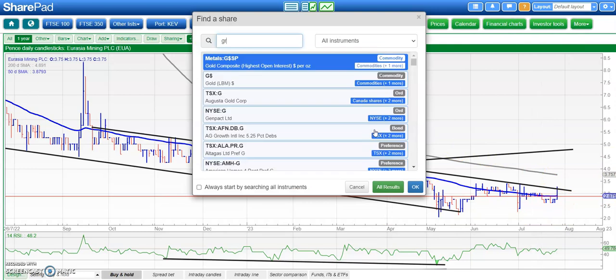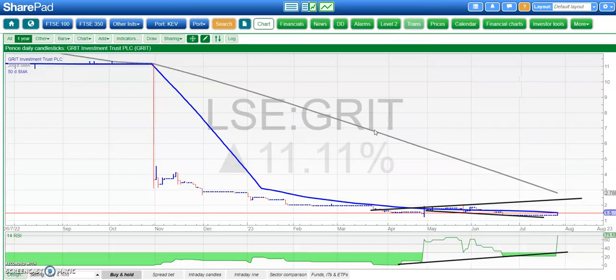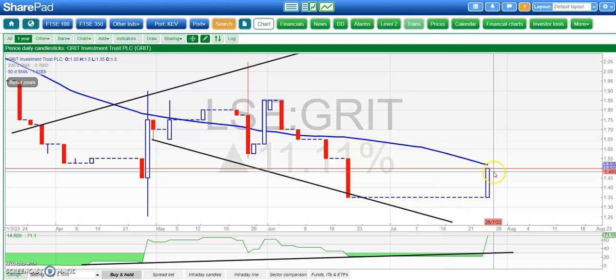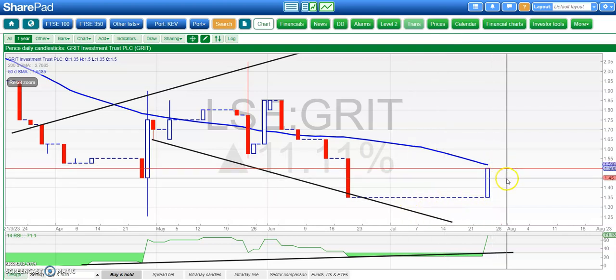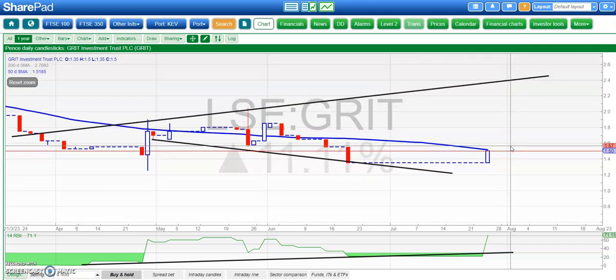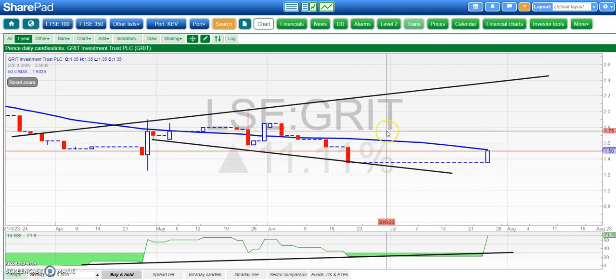On to another strange situation, Grit. Here you can see that we've got an uptrend line in the RSI window, but basically we've flatlined and then pushed higher. Want to see an end of day close above the 50-day moving average around 1.52 to then open up the possibility of the shares heading up towards a resistance line projection from back in March as high as 2.4 pence. So that could be a key thing if we break through the 50-day line on Grit.